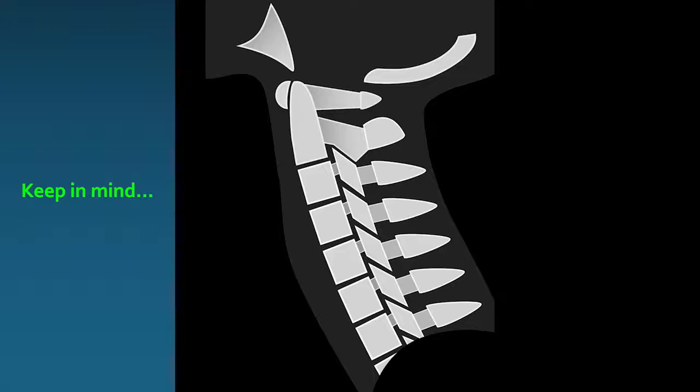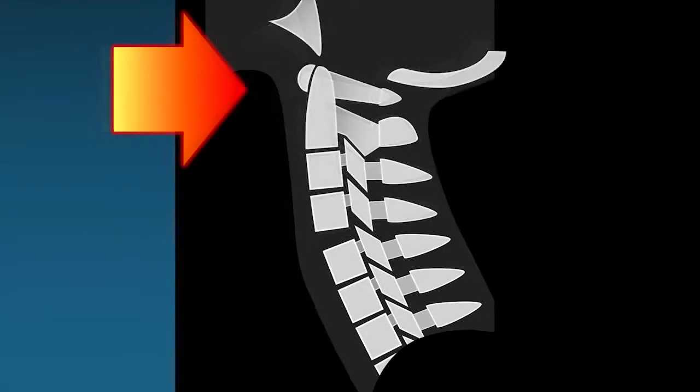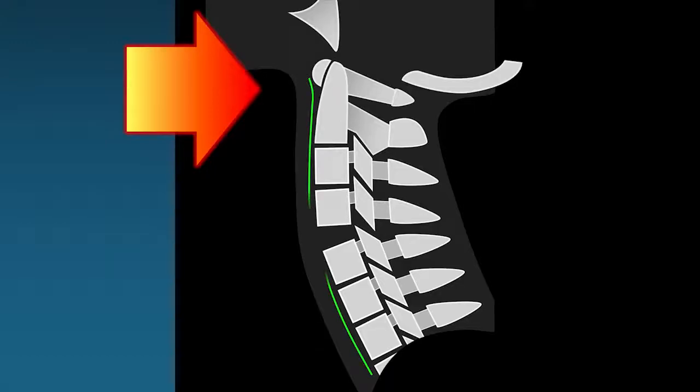Again, keep in mind the idea of recoil. So here we go. We're going to hit the cervical spine from the front and put it into hyperextension, and we're going to open things up anteriorly this time, unlike the flexion injuries that open from the back. Here we're going to open from the front.